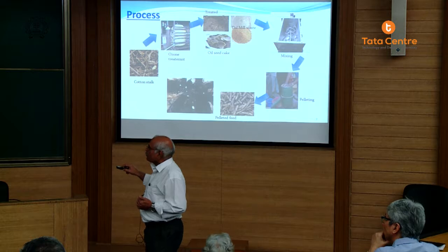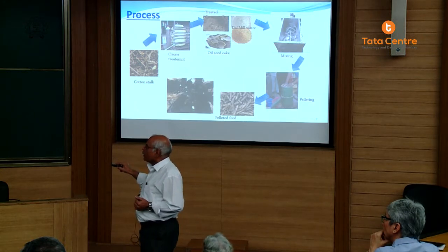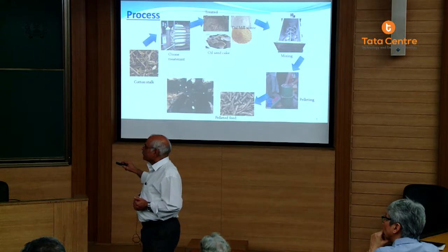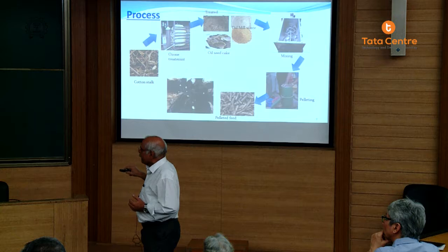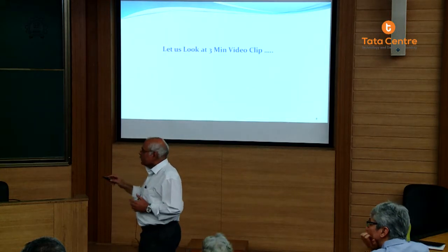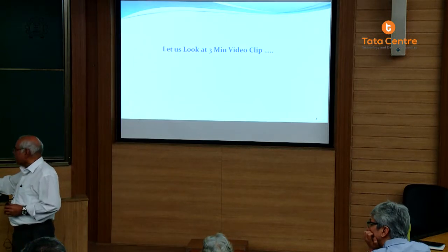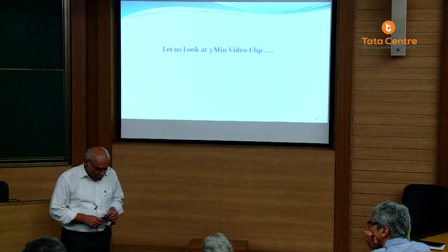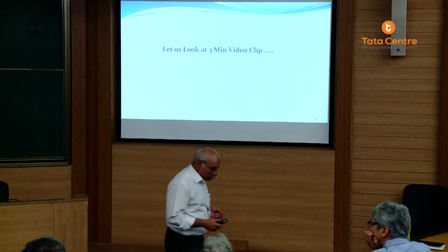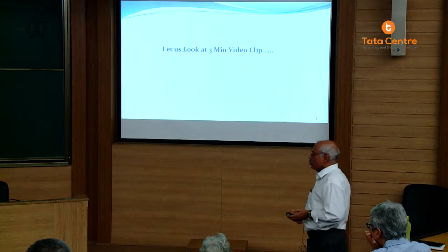You have cotton stalks, for example, then you have an ozone plant that we have put up in Nagpur Veterinary College, treat it, then we mix it with the concentrates, make the pellets, and feed it to the goats, as you can see here. So let us see that through a video clip, what we have done. If you can minimize this and go to the video. And the video, in a sense, talks about lab results, our pilot plant results, and what we plan to do subsequently.